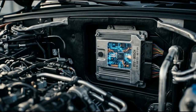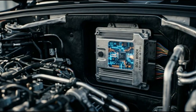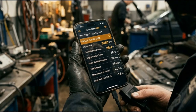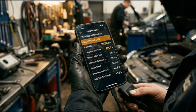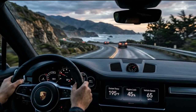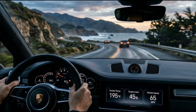To do that effectively, you need the right tools, which brings us to number 4, the time machine inside your car's computer. This is known as freeze frame data. Standard code readers just give you a number, but advanced DIYers know the computer takes a snapshot of the event. It records the engine temperature, speed, load, and fuel status at the exact second the light came on. This data is the key to the mystery.